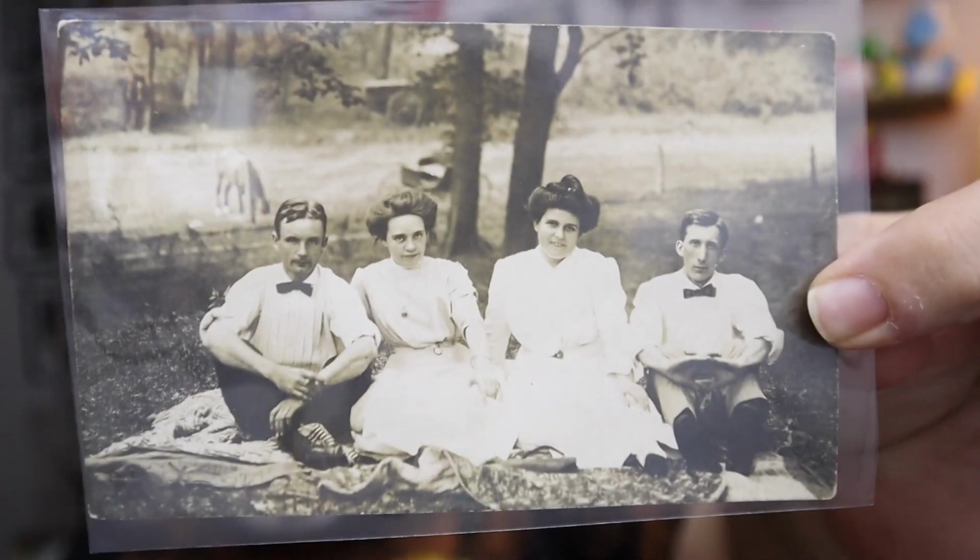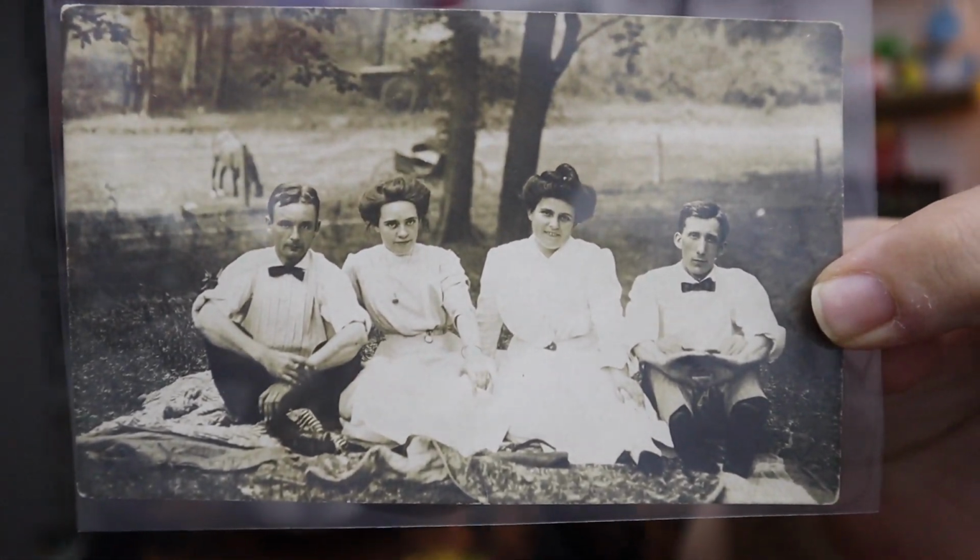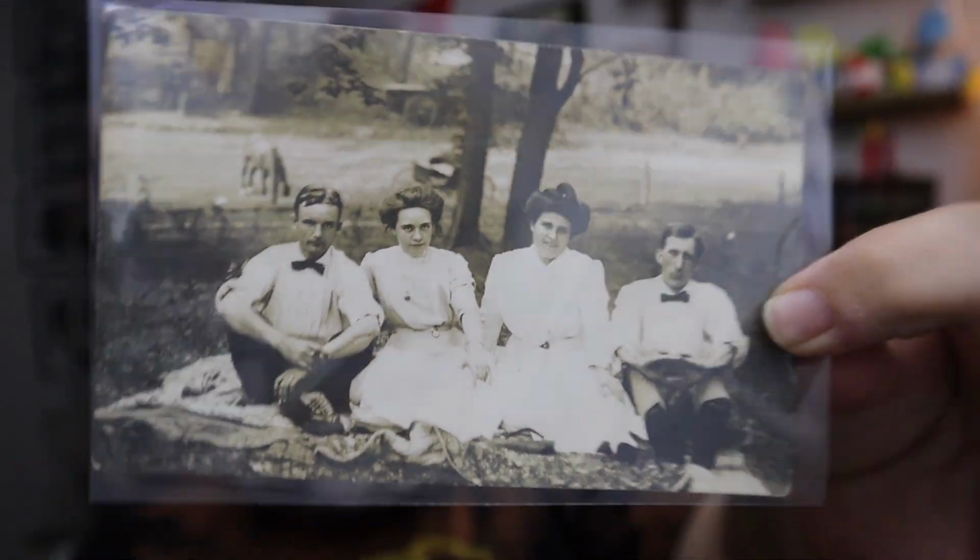And then an RPPC postcard right here. It's just a couple sitting on a blanket, probably having a picnic, and not smiling because nobody smiled back then. You didn't smile for photos. That was it. $12 for the RPPC.